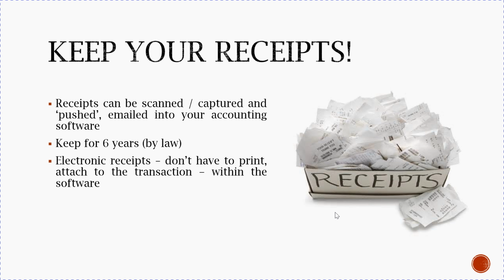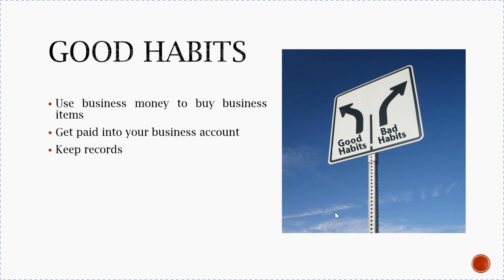Now, in terms of your receipts, they can be scanned and pushed into your accounting software. They can be emailed in. If you have the app of the software on your phone, you can take a picture of the receipt on your phone, push it into your accounting software. By law in the UK, you have to keep your receipts for 6 years. And with electronic receipts, something's emailed to you, you don't have to print it off. And when you use software, you just attach it to the transaction, and that takes care of all your receipts. So you need to keep your receipts to prove that expenditure was made.